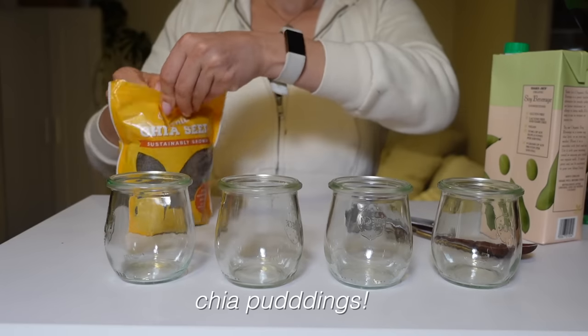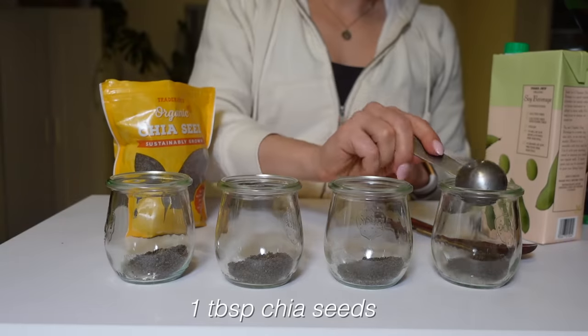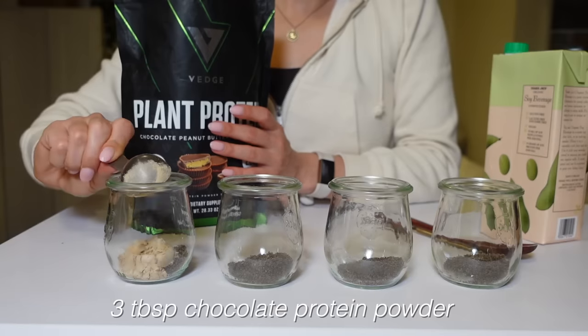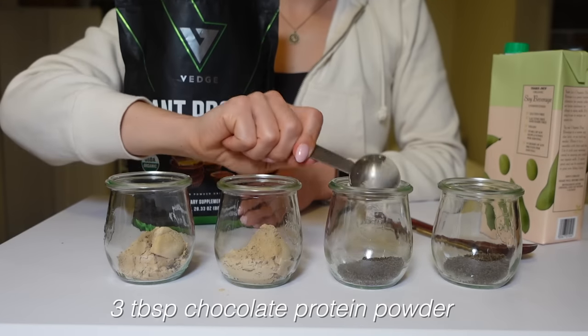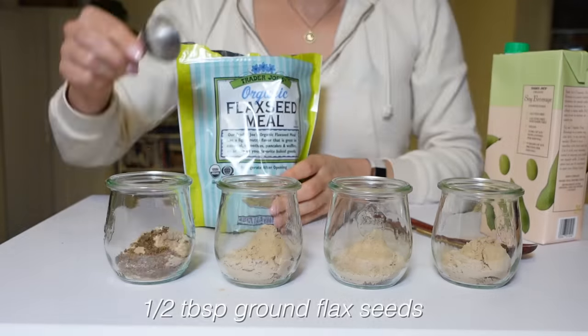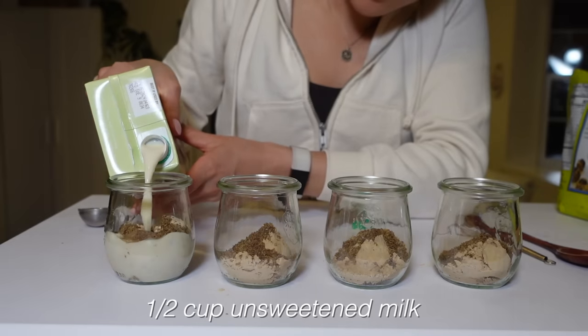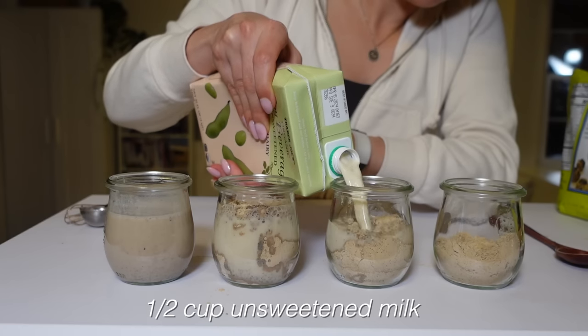Next, I'm just prepping some really simple protein chia puddings. I'm using ground chia seeds, some of my favorite chocolate protein powder by the brand Veg, ground flax seeds, and half a cup of plain unsweetened milk. I'm using soy milk, but you could use any kind.